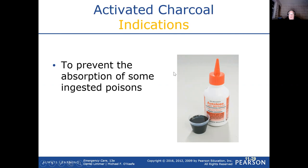Okay, so again, this is what it looks like, right? It really just looks black and pasty, and it's gritty. You taste it on your tongue and it feels like sand when you drink it. The patient can't actually see what it looks like, because you cut the tip off of this and tell them to squeeze it into their mouth. That's because if you handed somebody a cup of this, they would not drink it, right? So it is a little obstacle to get them to drink it.